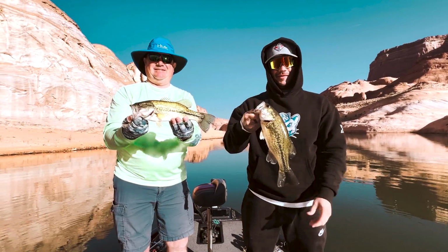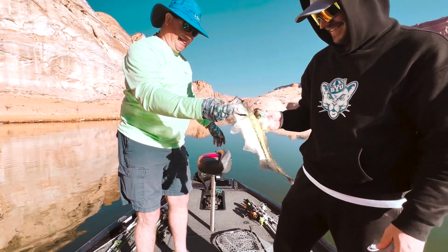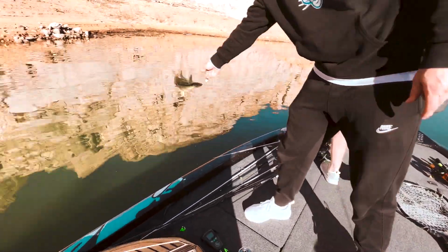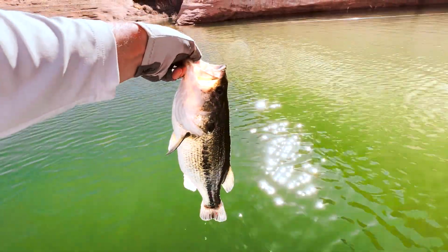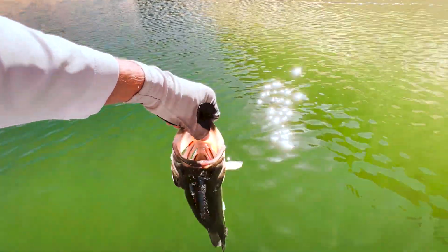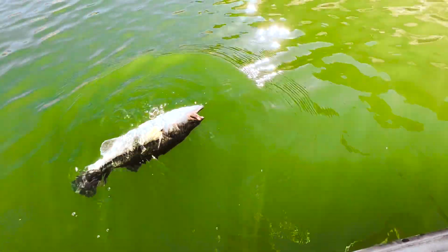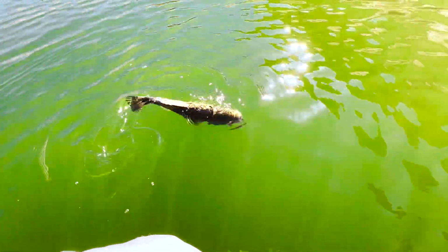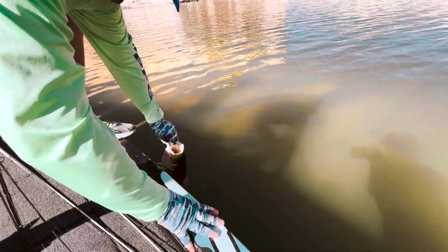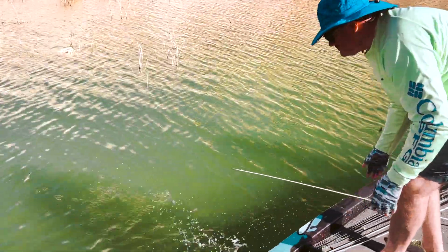These dingles both caught largies. Fish slap. Finally. Cheers. Fish fight. Couldn't get a video of the catch, but this is an almost 3.5 pound largemouth caught on a spinnerbait with a swim bait trailer. There she goes. Almost 4 pound bass. Killing the smallmouth or largemouth right now.